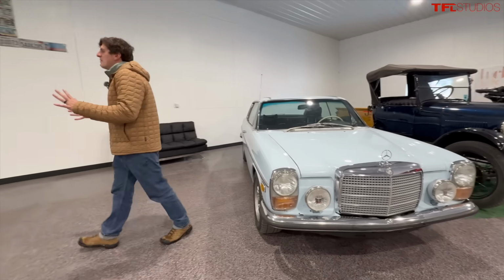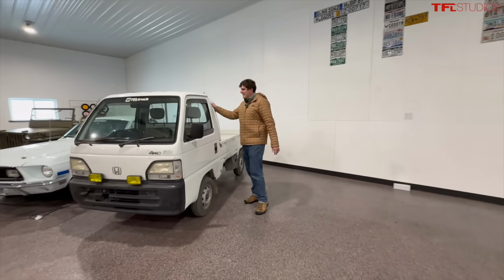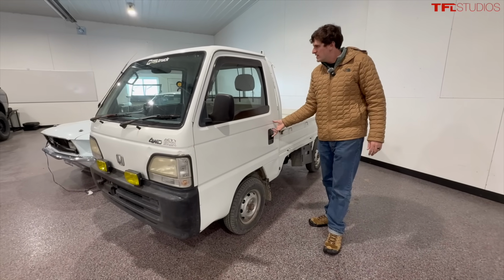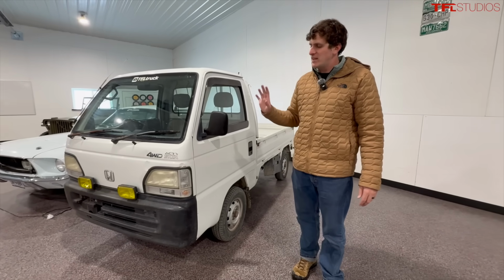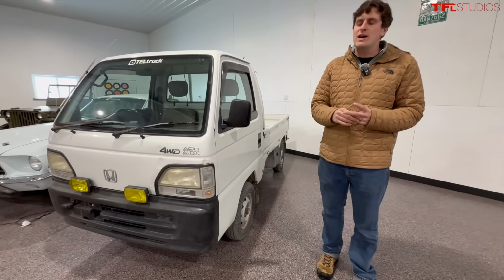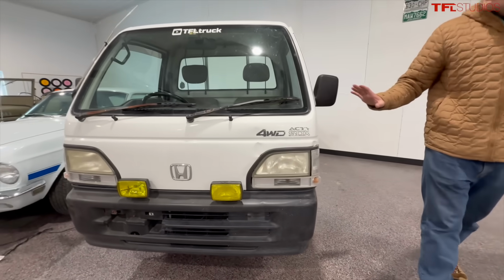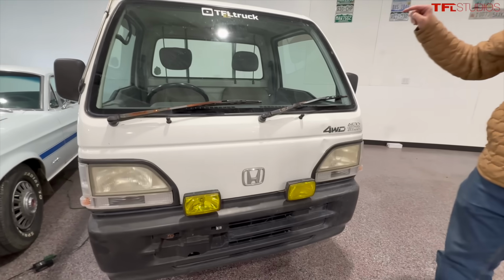All right. Now, speaking of workhorses, this little unit is a 1997 Honda Acty. This is what they call a K truck, imported from Japan. There's a huge fight against these in a lot of states, saying that they shouldn't be allowed on the road and they're death traps and whatever. It's no more dangerous than a 1915 Model T. But regardless, we haven't registered it because we really haven't needed to. This has been our ranch truck.